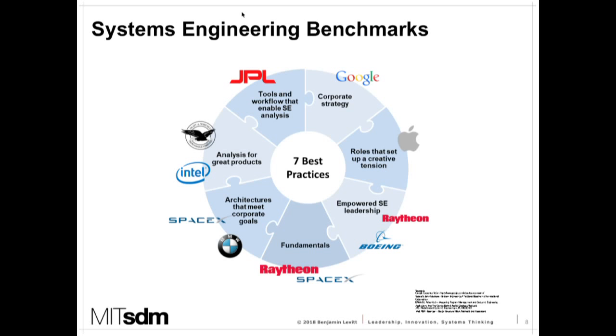Analysis for great products. These are firms that concept and innovate as a source of competitive advantage. They identify and manage system trades, and they use data analysis to innovate their products. What's interesting, as I said before, is this is all based on public information, and everything here is sourced, but it's very difficult to find. Companies don't like to give this away. They like to keep it close to their chest because that's how they get their competitive advantage.